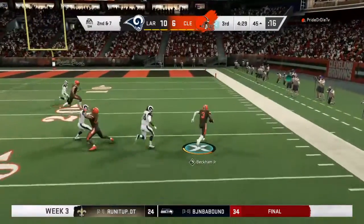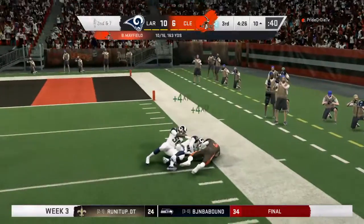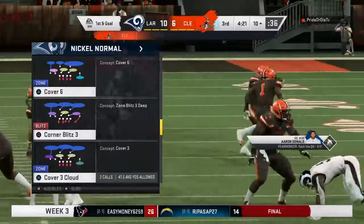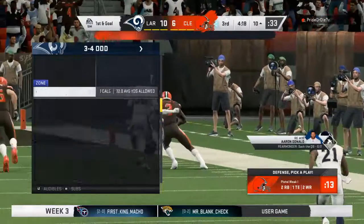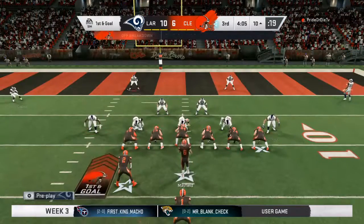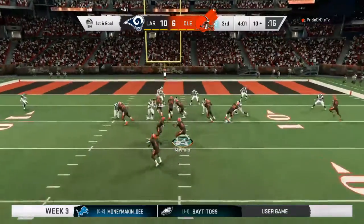Mayfield finding Beckham. 20! And he's taken down, but not before reaching the 10-yard line. What a play that turns out to be, 36 yards. They're still looking for their first touchdown of the game, and for a second, I thought they had it right there. Looking on the sideline, it's finally good to see nods of approval. It's a welcome sign of life that this offense needed.